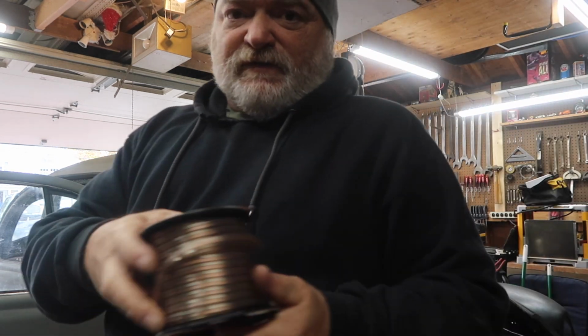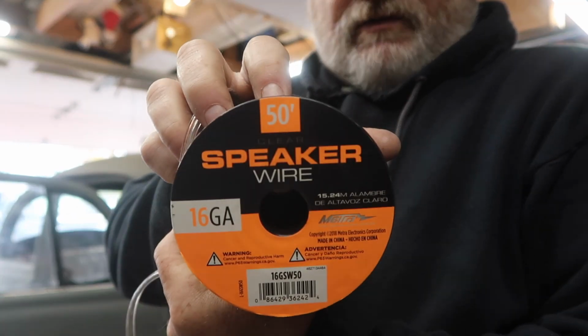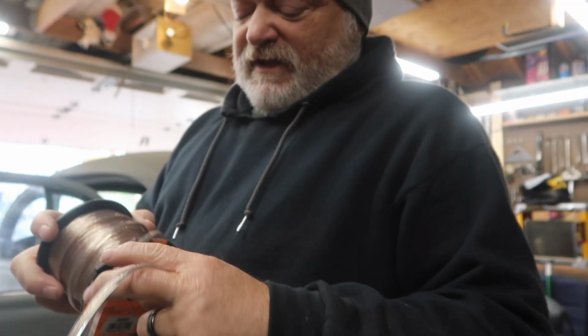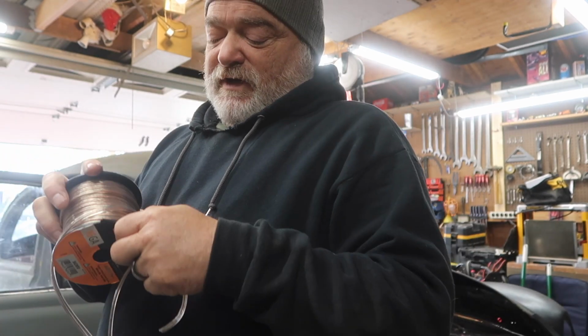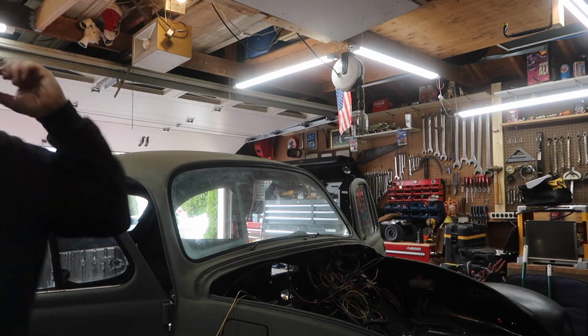I bought 50 feet of 16 gauge wire, by the way. I bought it at AutoZone as well. I was going to get it on Amazon. It is cheaper, but I would have had to wait for it. So for the extra $3, what's the difference?